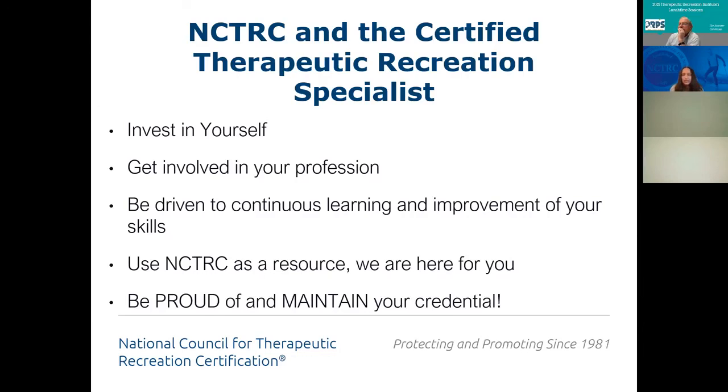So again, going back to the main mission, we're here to protect the public. We're here to make sure that our consumers are getting the best services possible. And what better way to do that than to continue to grow, continue to learn and improve our skills. These are opportunities for us that we can learn from, not only the students that we're going to be supervising, but the colleagues that we work with. And so make sure you take advantage of all of these opportunities.